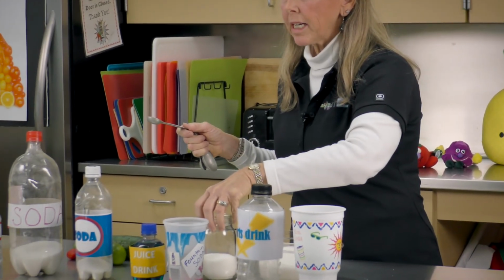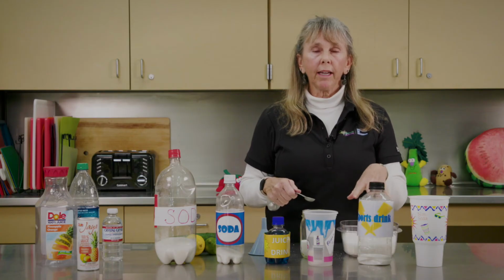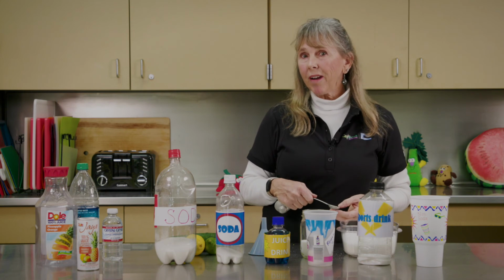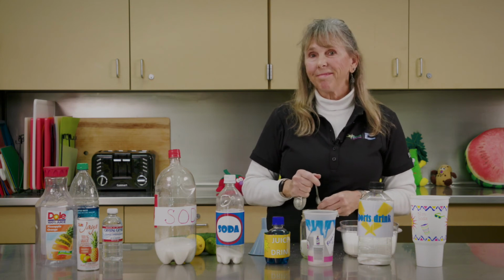Now, some of you might ask, what if I had diet soda? Well, diet soda doesn't have any added sugar like this. It has artificial sweeteners in it. So you're not getting the sugar and the calories. But are you getting any nutrition if you have a diet soda? No, you're not.